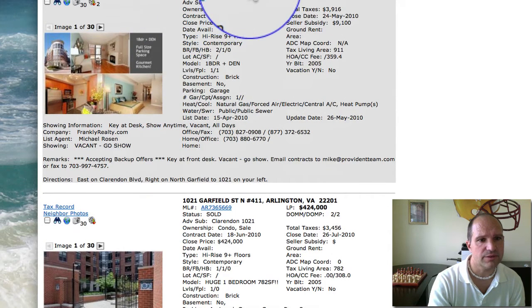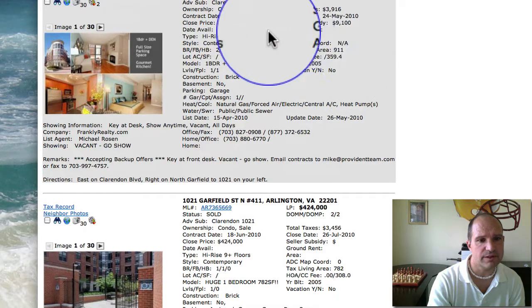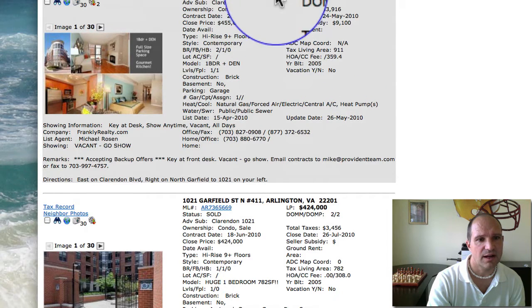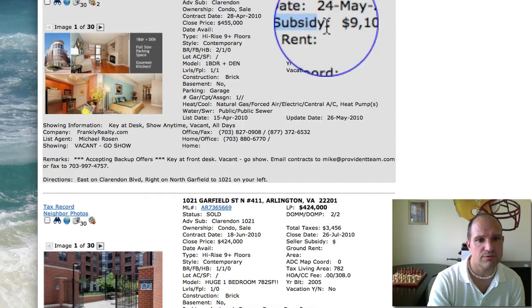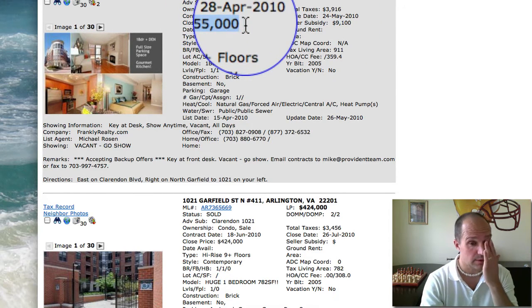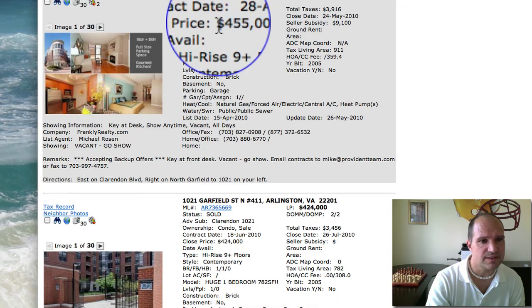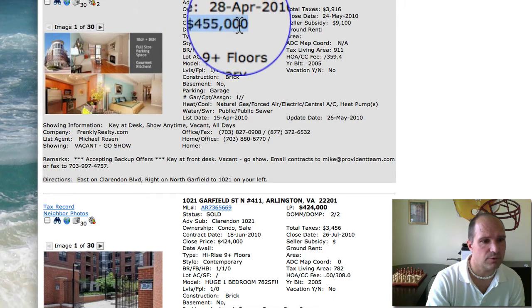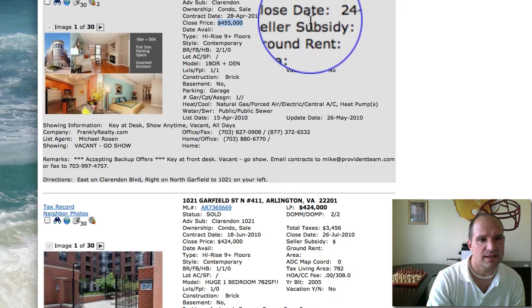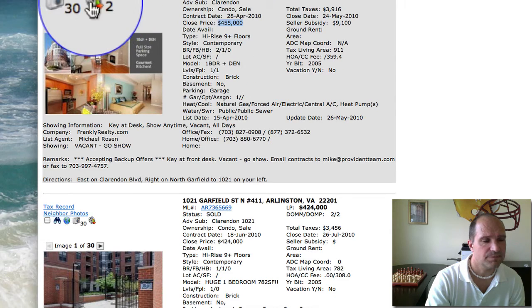Then you come over here, 332, that netted a 911 square feet. Okay, now we're talking. 3rd floor, so it's a pretty low floor. Seller subsidy $9,000, so it netted $446. Now this is our best comp so far. It netted $446, and it listed at $465. Went under contract in 2 days.